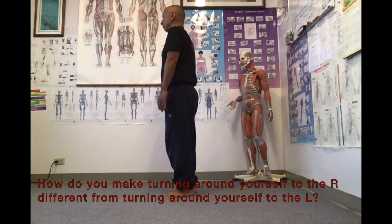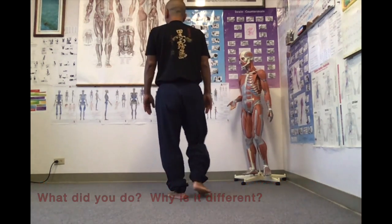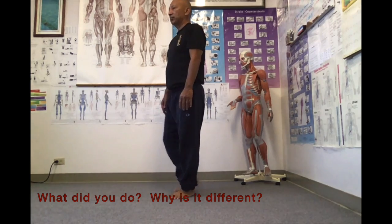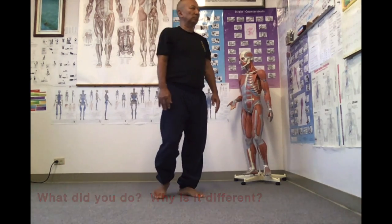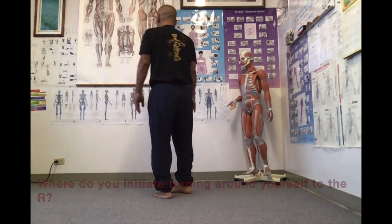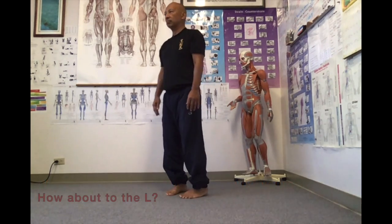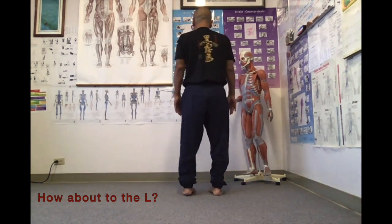How do you make turning around yourself to the right different from turning around yourself to the left? What did you do? Why is it different? How do you make the difference? Where do you initiate turning around yourself to the right? About to the left?